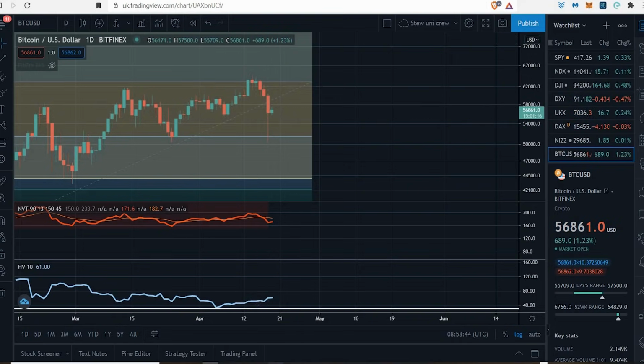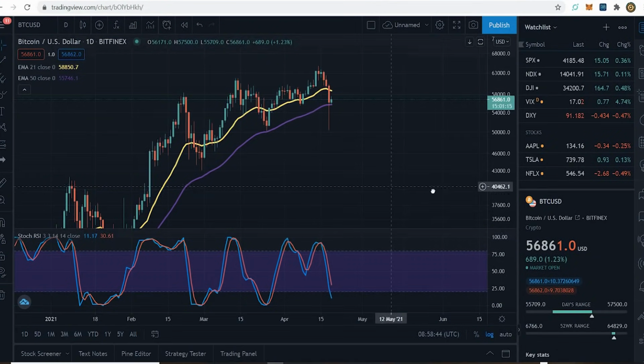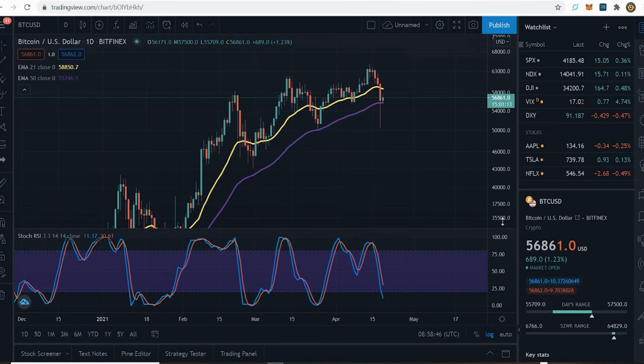So I brought up another chart. This one. Now, I've explained to a few people what this is before, and I'm going to show you again. I have two lines, one called the 21-day moving average, which is the yellow one, and the purple one called the 50-day moving average.